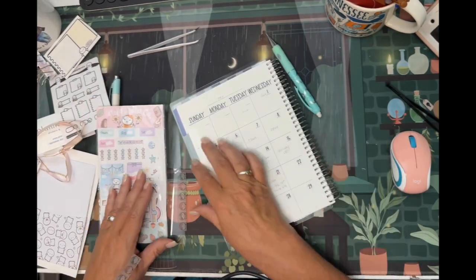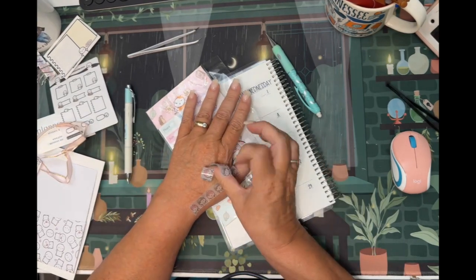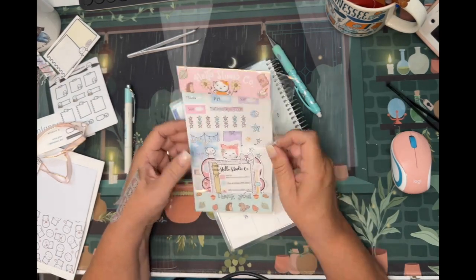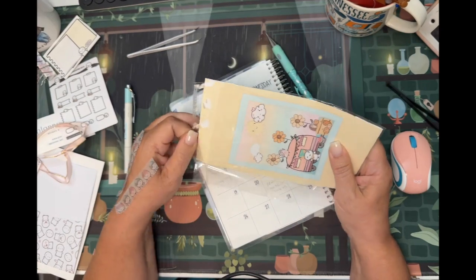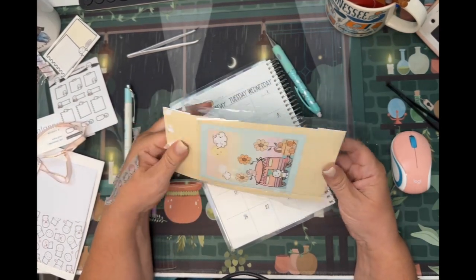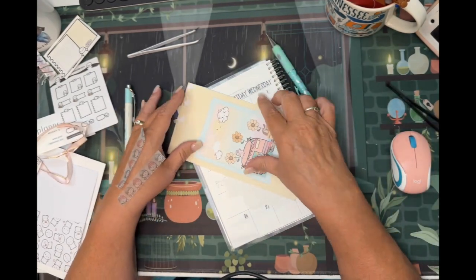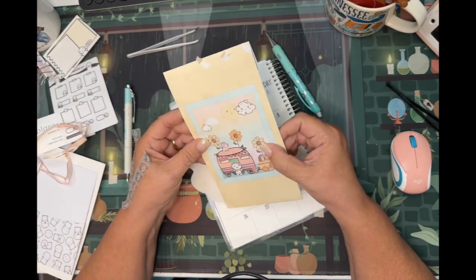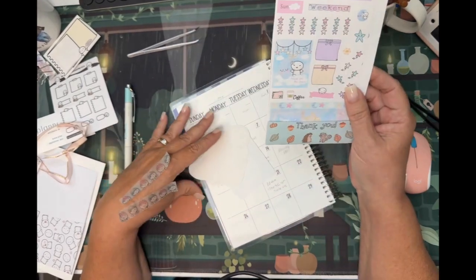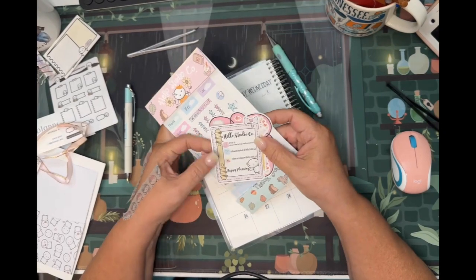Let's see. Let's get this one. Okay. Let's see what's in here. I don't know if this is still available. You can tell it's old. Cute art. I looked it up. Okay. Aw. This is cute.